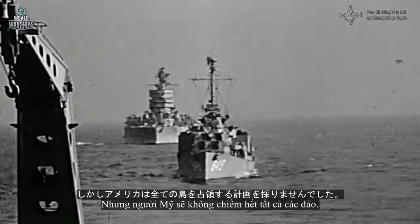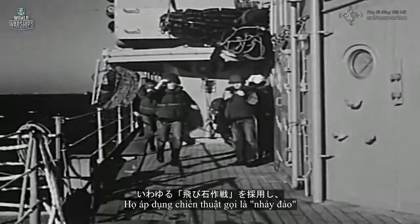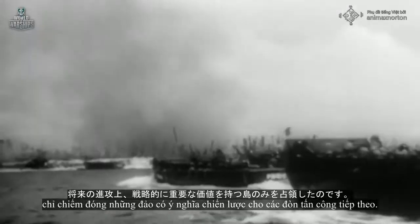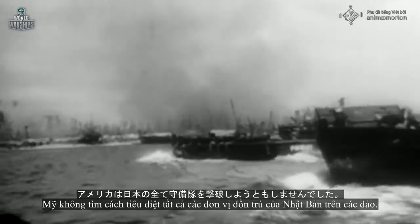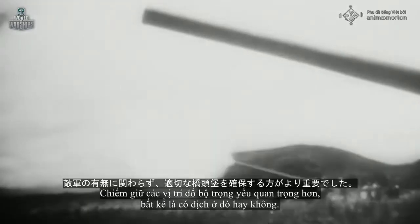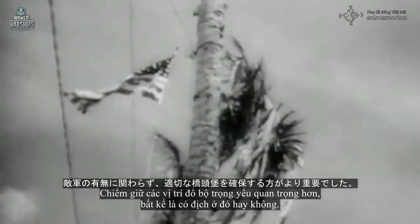But the Americans were not going to capture them all. They applied the so-called island hopping strategy, capturing only the islands that were of strategic value for further offensives. The US did not seek to destroy all Japanese garrisons on the islands. It was more important to secure the right bridgehead, no matter whether an enemy force was there or not.